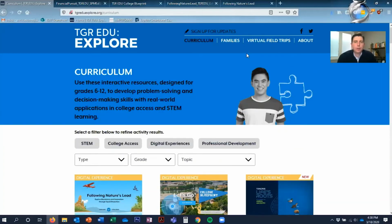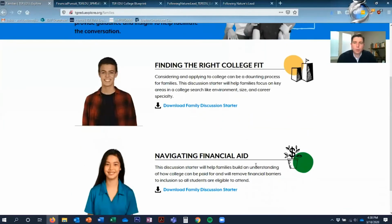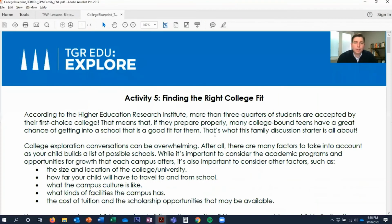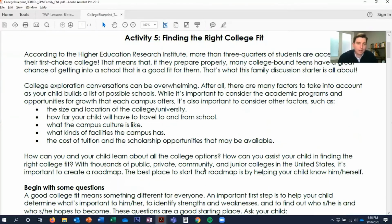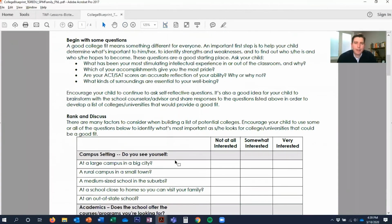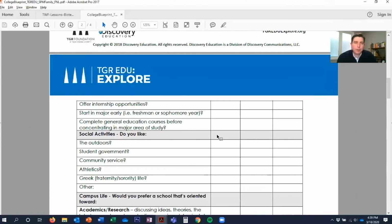Next, I want to show you a couple activities that we have specifically for families. These are what we call family discussion starters. You'll notice there are two of them right now. One of them is called Finding the Right College Fit. The other one is Navigating Financial Aid. As a parent, you may want to have a conversation with your child about what the right college means. Do you want to stay close? Do you want to go far? Do you want a large campus or a small campus? This is a step-by-step guide to how to have that conversation with your student or child, and even some worksheets that they can fill in along the way.